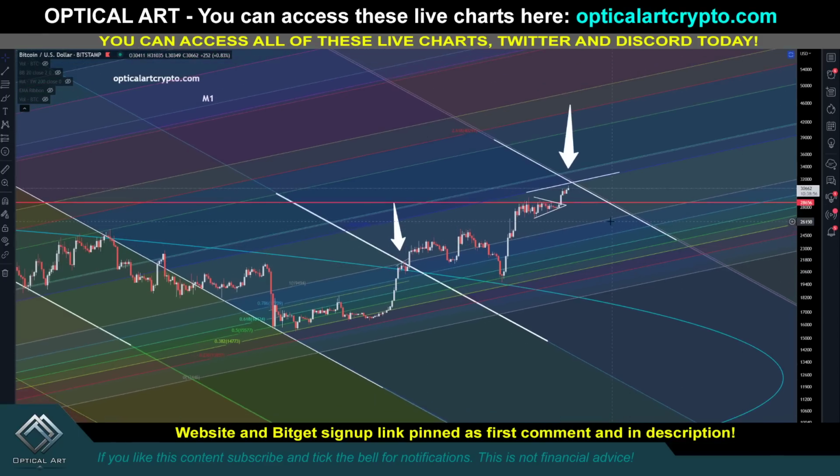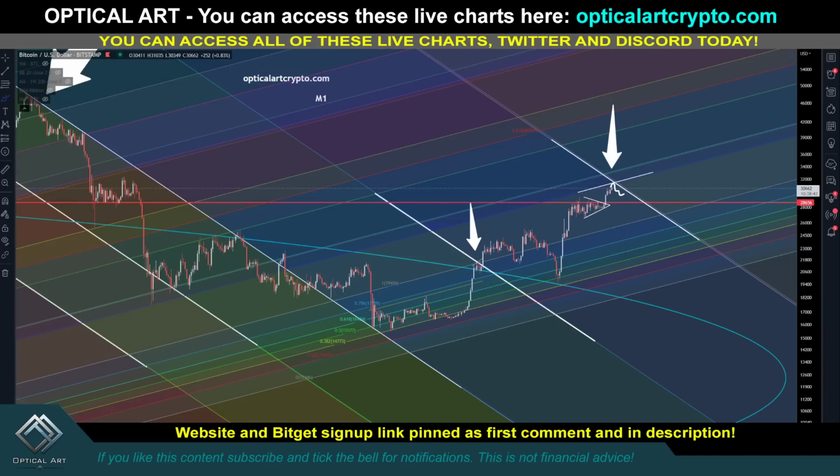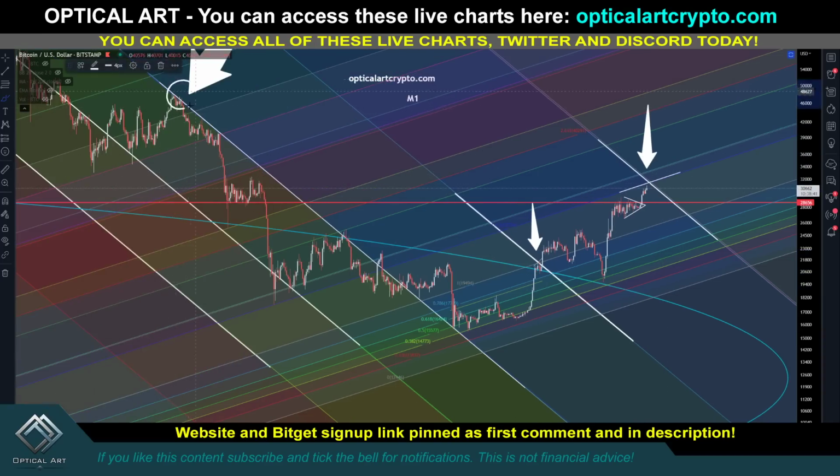Now, I don't know. Maybe when we hit this line, we'll get a slight rejection. Maybe we'll hit this point, we'll come down a bit. The same thing that played out here will play out here. We'll get above this, it'll hold support, and we'll push higher. It's also possible what happened back here could play out. I do not know, but the great thing about this chart is it shows you when to enter your short.